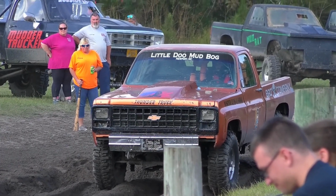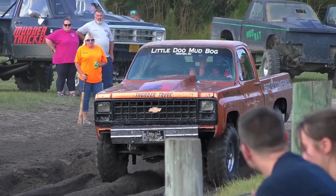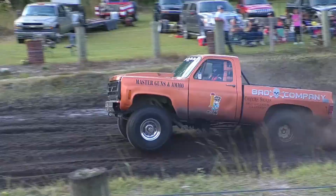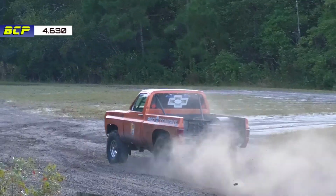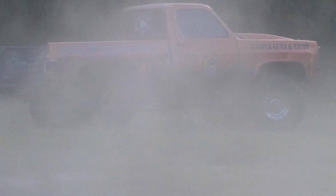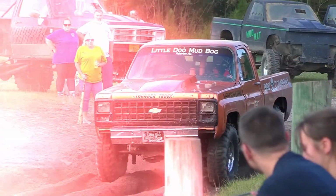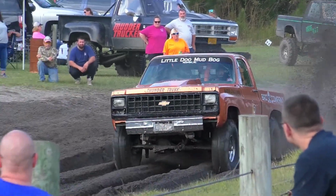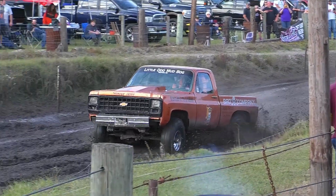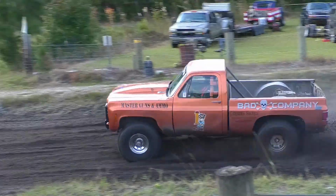Scotty McNamara rolls back out here in his hometown and his home track. Bad Company. Interesting ride across the finish line, and he slowed down to 4.63. So he's still going to be looking for something as he just ran. Well, slowing down is going to put him still in 4th place as of right now as I look at the leaderboard currently. So we update this as we go. It was a good run. Again, the pit is just getting heavier and it's getting slower.